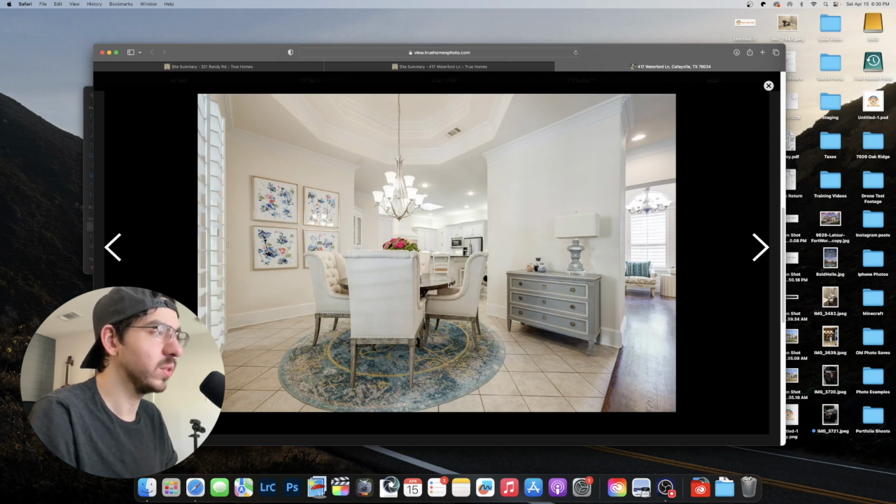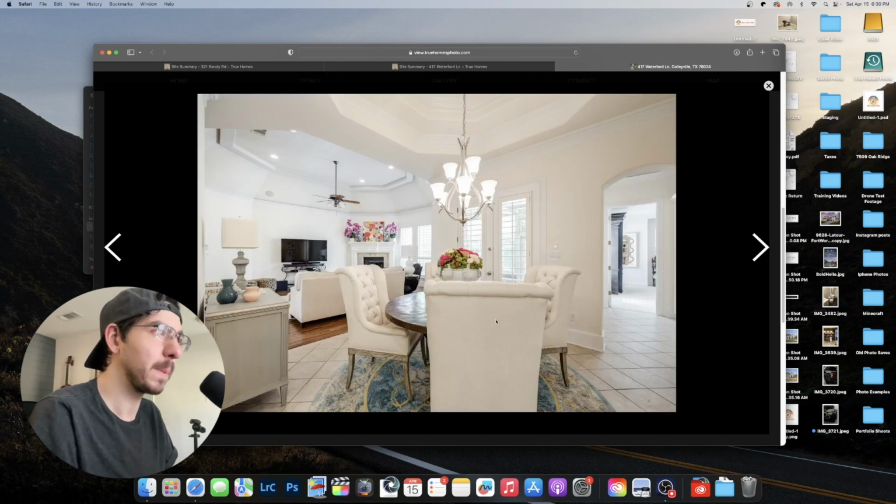This dining room angle is good. I would have tried to maybe just come over a little bit to the right so you're not shooting the back of a chair like that. And it looks like the homeowner's dog is in the shot in the background, so I always gotta watch out for those pets. And then same thing here with the chair.